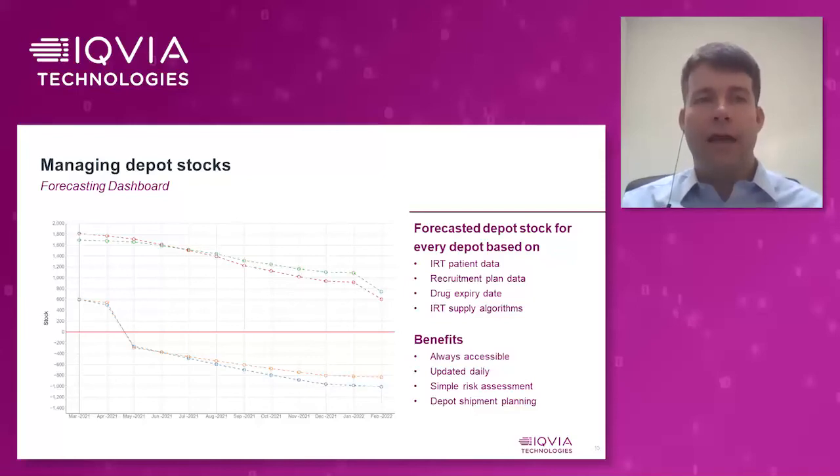Then also take into account the IRT supply algorithm. So it's important that your forecast is in line with what your IRT does in terms of shipping algorithms and everything. So it's one of the benefits of having this tool within the IRT system that it is fully in line with the IRT algorithms. And it's updated on a daily basis. So it gives you a tool to do a very simple risk assessment of where you are with your depot stocks and allows you to plan your next depot shipments in an easy and correct way.